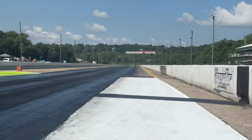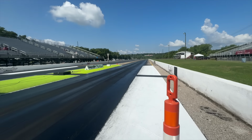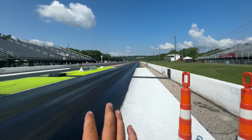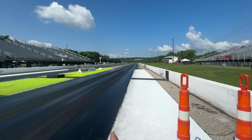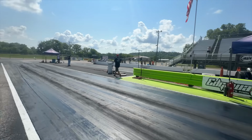.934 at 1:52. Not the 8-second pass that they were looking for yesterday, but still not too bad. Their second pass yesterday, or their last pass that they made, was a 9:30 something as well. So at least getting down in the low 9s. We'll be looking for them to come back around here.